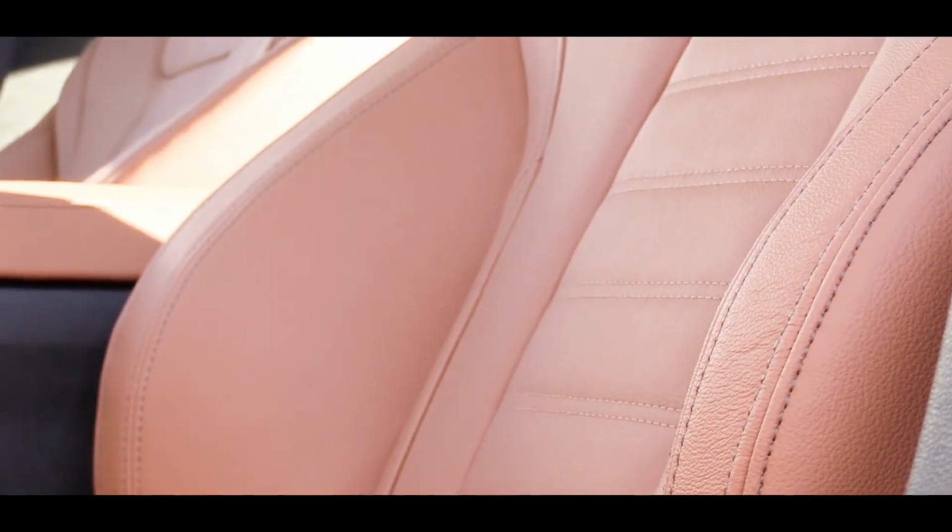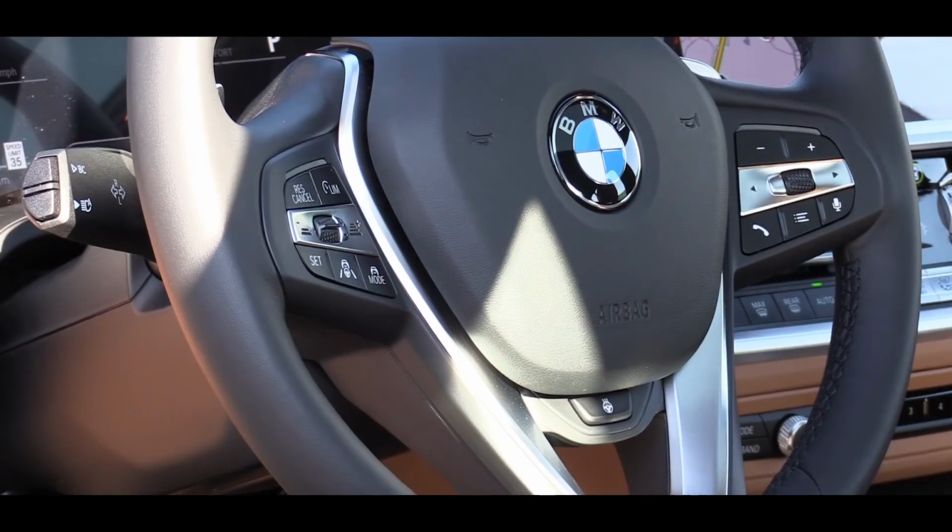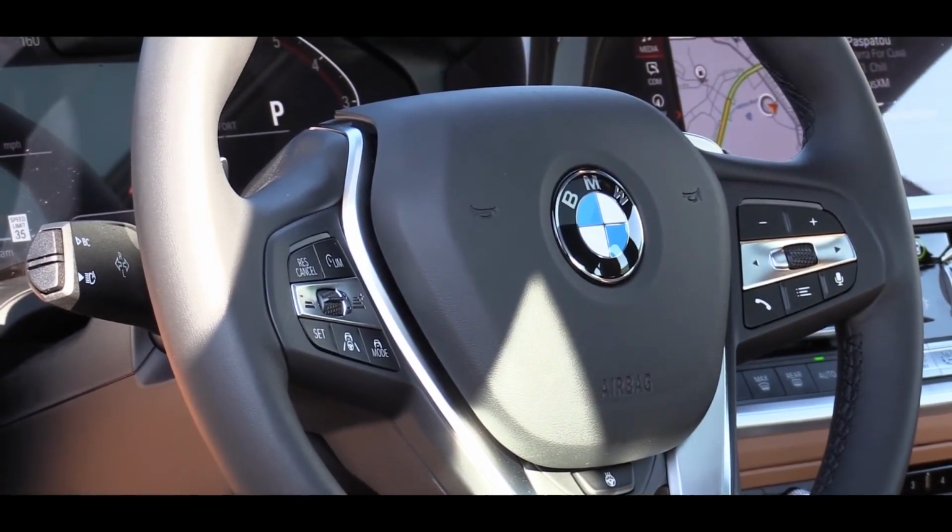And taking a look at the steering wheel up front there, it is a tilt and telescoping steering wheel. It does come leather wrapped. Heated steering wheel is available. I do happen to have it today, so that's definitely been nice.